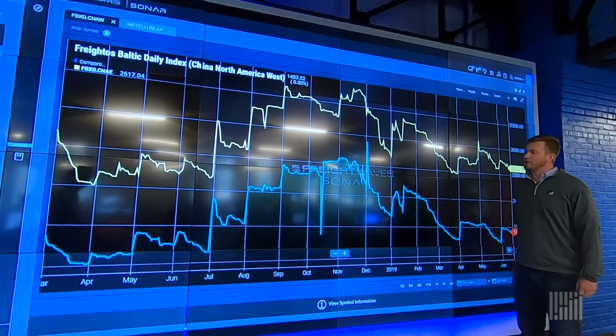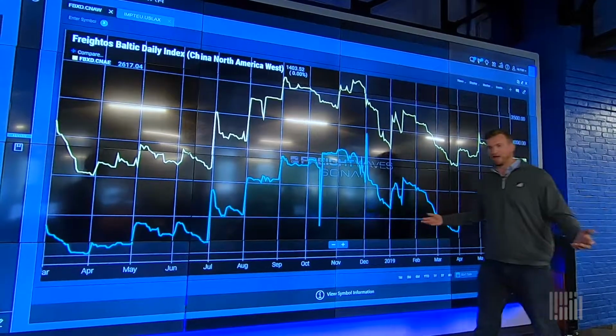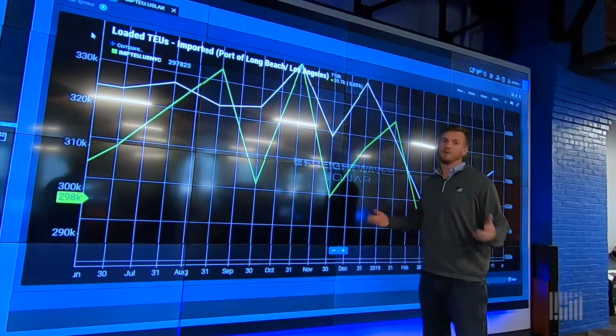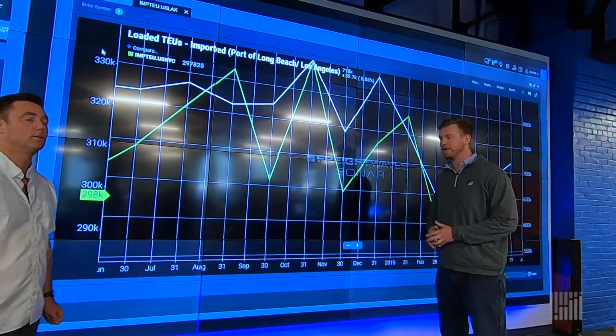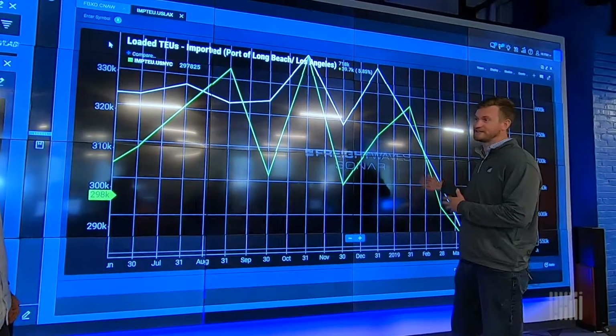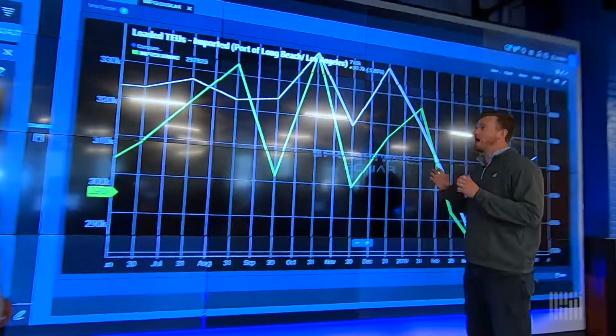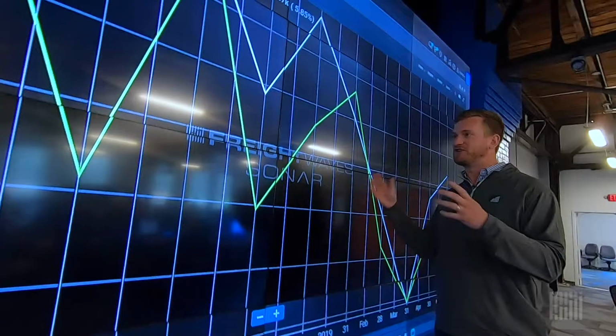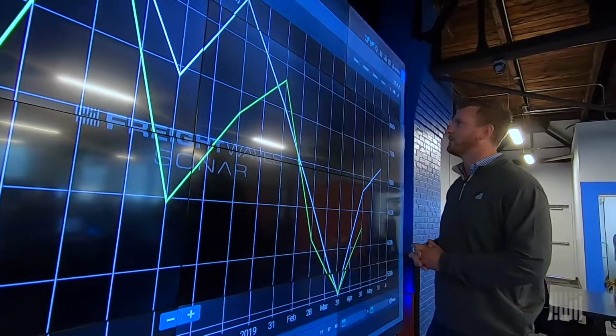I wanted to show you a new metric we have captured within Sonar, and it's loaded TEU volumes. TEU stands for twenty-foot equivalent unit. These are official port statistics, so the ports are actually reporting the number of 20-foot containers. They could be 40 foots. It's just the way for them to break it down the smallest way possible.